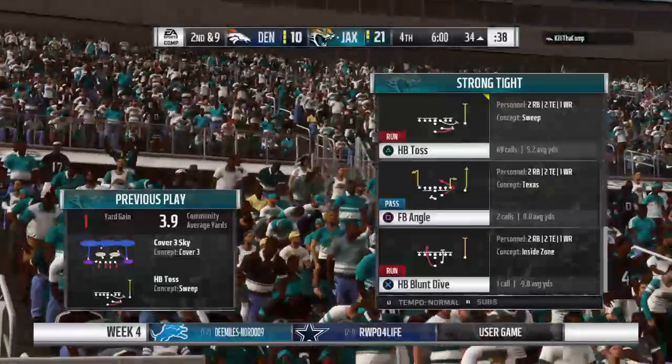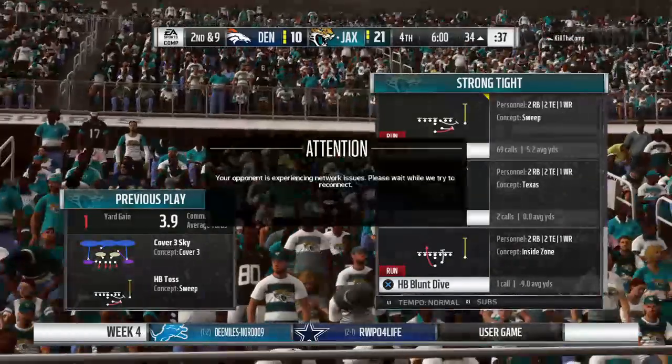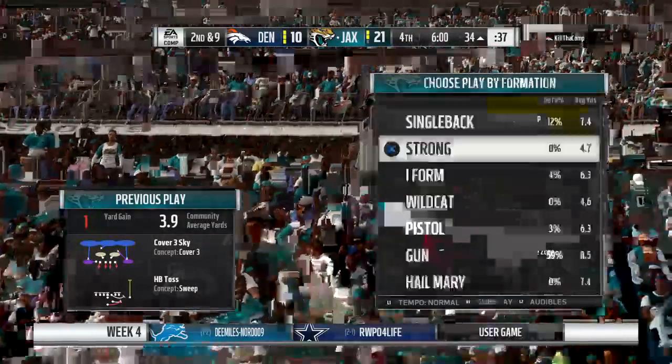Back now in Jacksonville. It's Jaguar football here, and they'll look to extend their lead as we begin the fourth quarter.